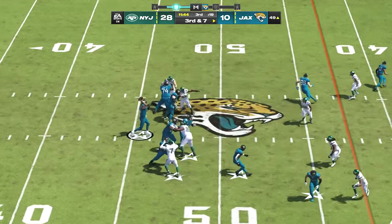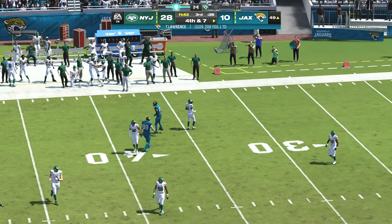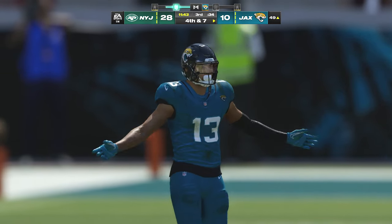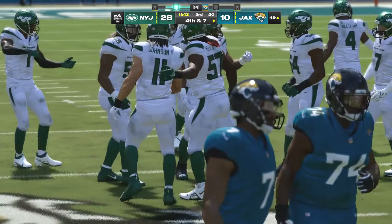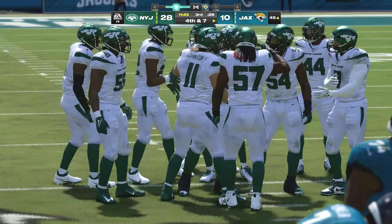Here's Lawrence to throw. And that's going to be incomplete. The coverage too good there. The contact popped the ball free, and it's 4th down. It's been clear in this matchup which side has been the more physical one. It's been this defense. And here's another example on that last play.